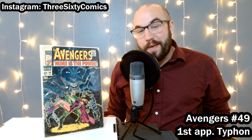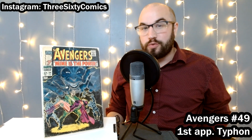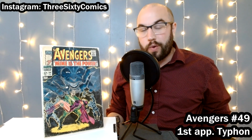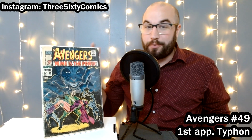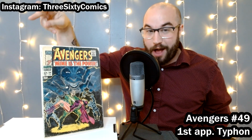Next up, we're going all the way back to the Silver Age with Avengers number 49. In this issue, we have the first appearance of Typhon, as well as Scarlet Witch and Quicksilver leaving the Avengers. Unfortunately, it is in rough shape. This is usually a pretty expensive book, and sells for, I think, like $80 to $100, but we've got a corner cut out of the book.